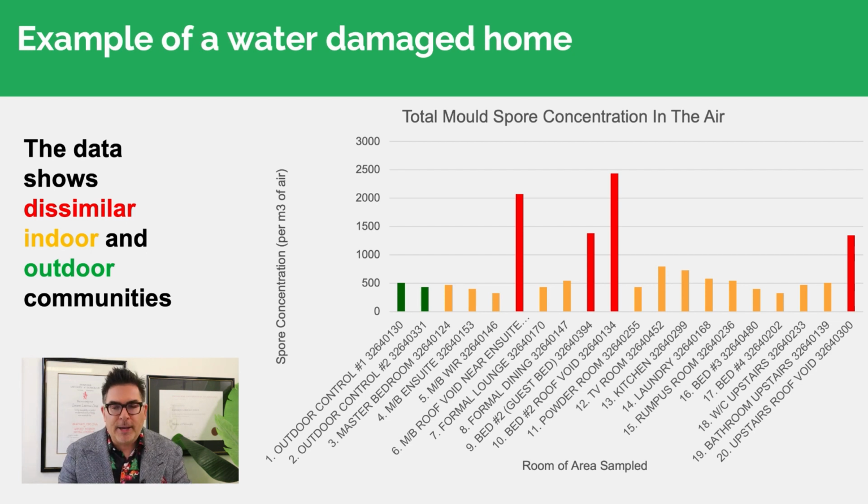And a couple of things should jump out at you in this graph. You can see that a lot of the rooms inside this house, such as the master bedroom, the 3rd peak along from the left-hand side at the bottom of the graph, nearest to the outdoor controls, you can see that they're all quite similar in peak height or lower than the outdoor air. But some of them, like the master bedroom roof void near the ensuite, or the bed to guest bedroom, or the bed to roof void, or the upstairs roof void, those peaks that I've shown in red show, firstly, many more total count of spores.